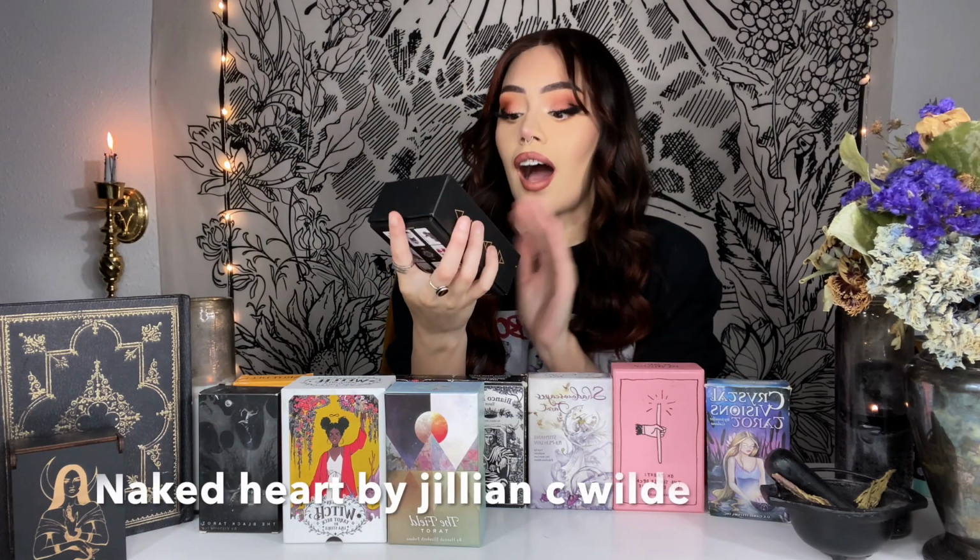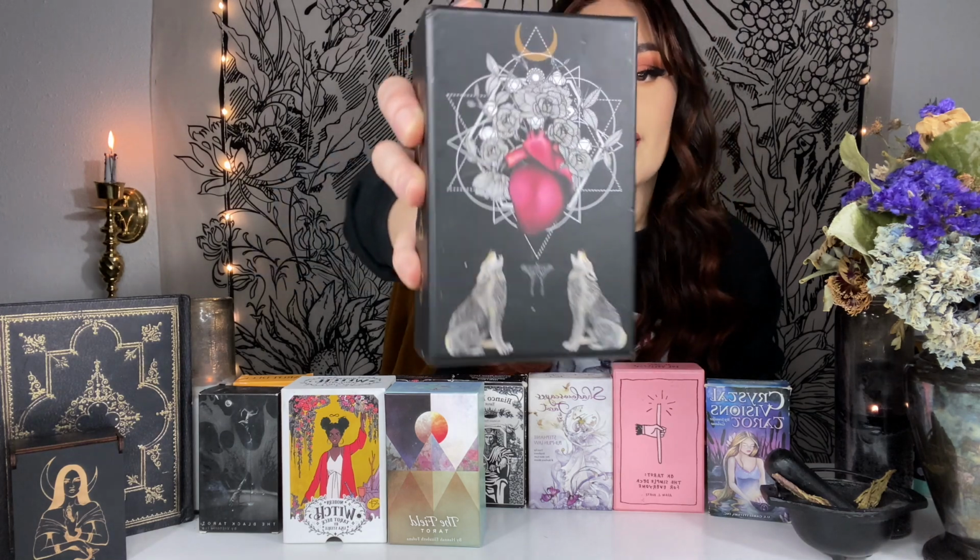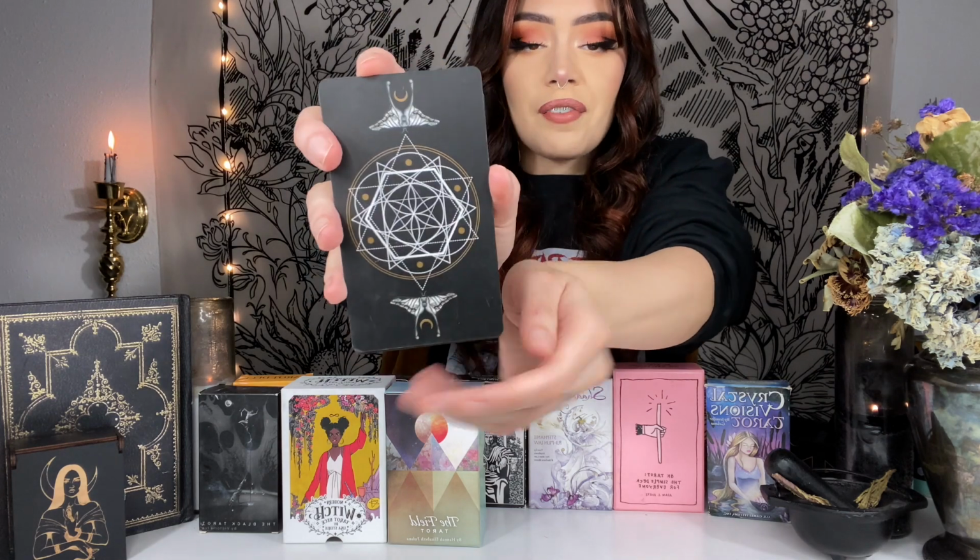Okay. I am in love with this freaking deck. Every time I use this deck, I always get questions about it. It's the Naked Heart Tarot by Julian C. Wilde. Julian, is it Juliana? It might be Juliana. But it is so freaking stunning, you guys. This is most definitely my favorite deck. I would purchase this deck 100 times over. If I lost this deck tomorrow, I would replace it.